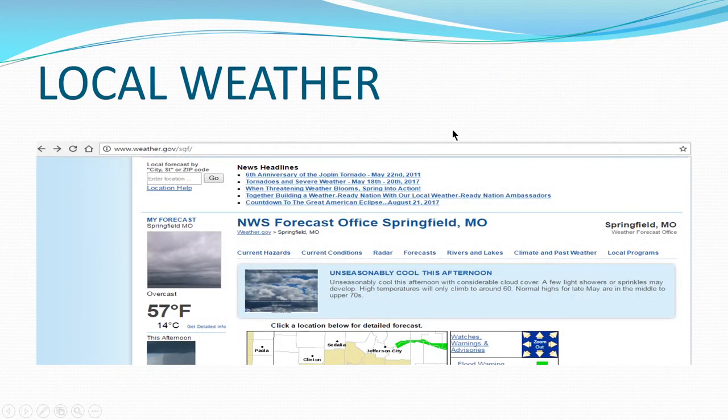For local weather, please go to weather.gov. And for our specific region, the link is www.weather.gov/SGF. In here, you can actually enter your location, for example, Rolla, Missouri, and click go. It will bring up the closest ASOS to you that would have your local weather information. All of this does, though, come out of the Springfield office of the National Weather Service.